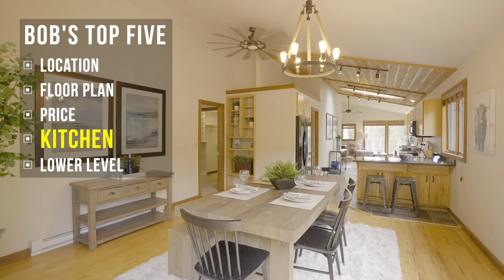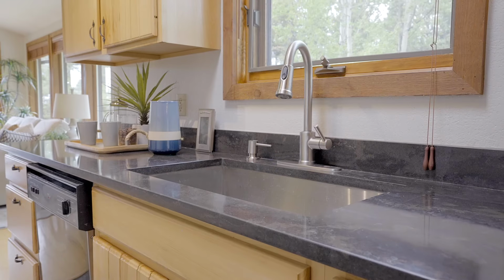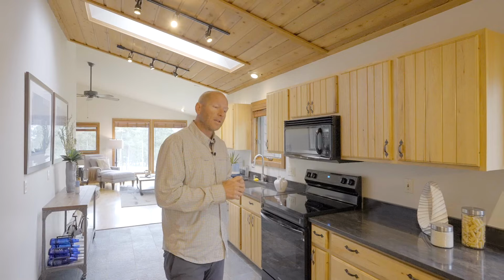Number four is this kitchen. I'm a big fan of the galley style with the new granite countertops. There's lots of countertop space, lots of storage in the overhead cabinetry, and newer appliances, huge pantry, and just a great setup without feeling cramped and easy access to multiple eating areas. It's just a perfect setup.